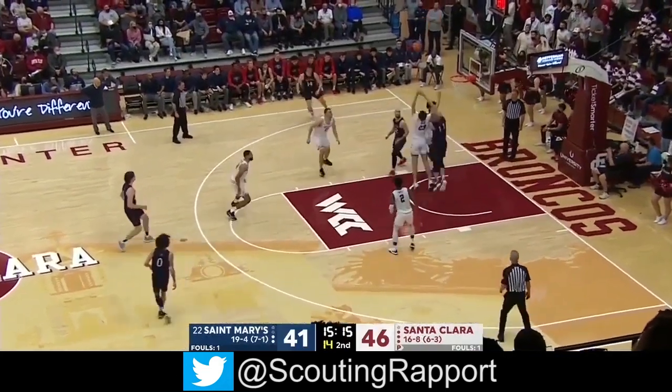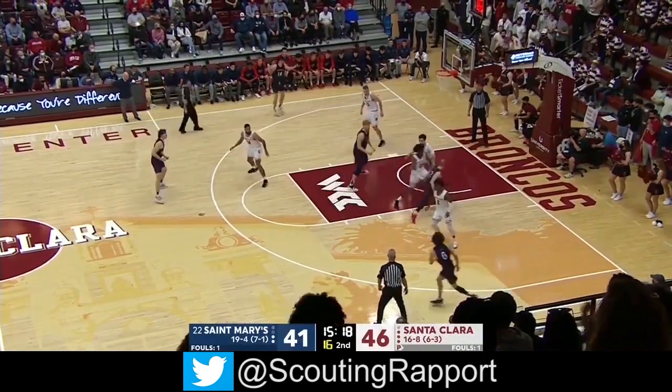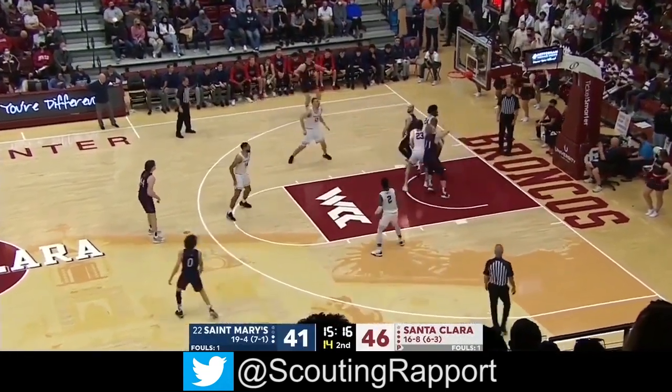Williams is a technically sound defender and uses his tools well to give offensive players a tough time. He should be an NBA-ready defender right away.